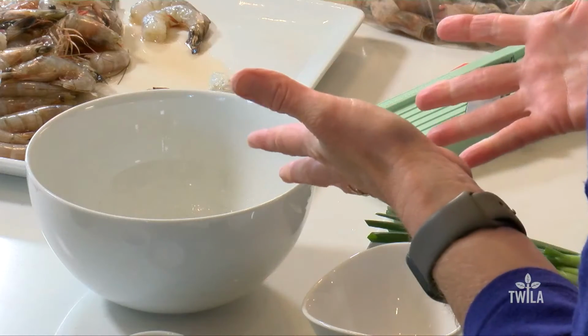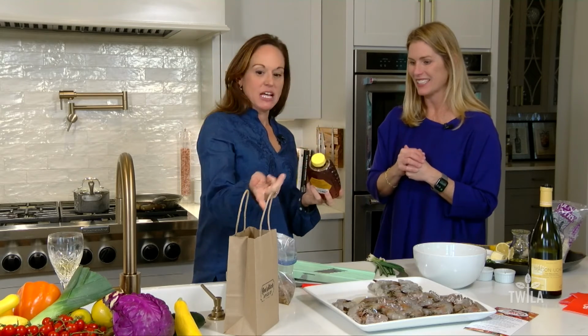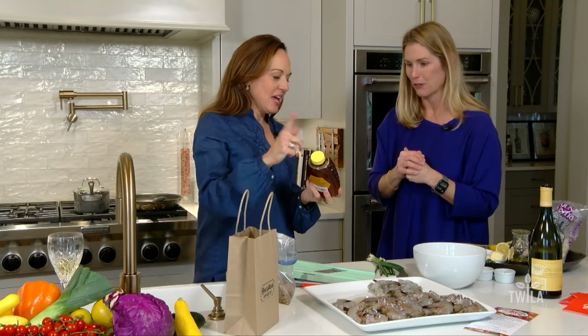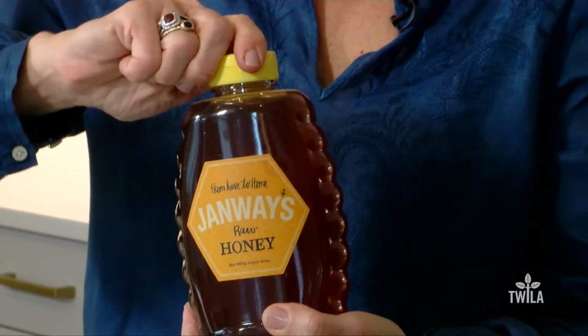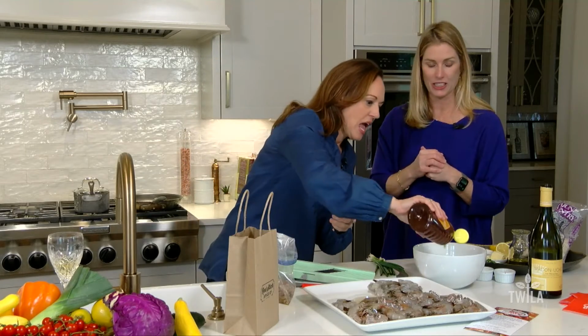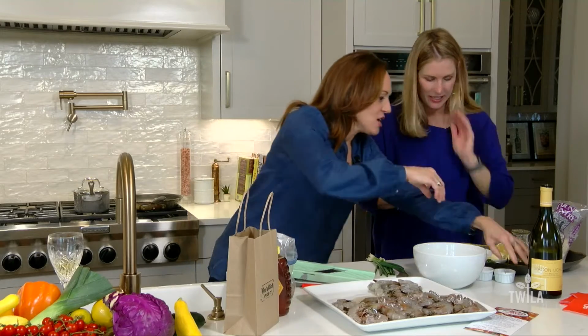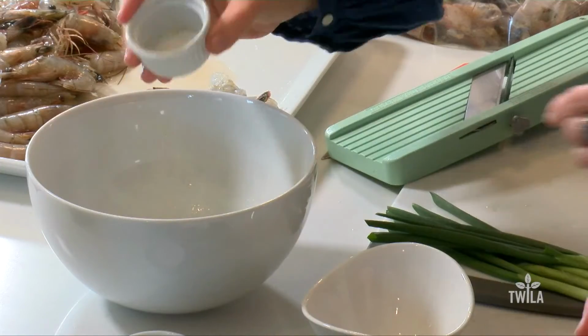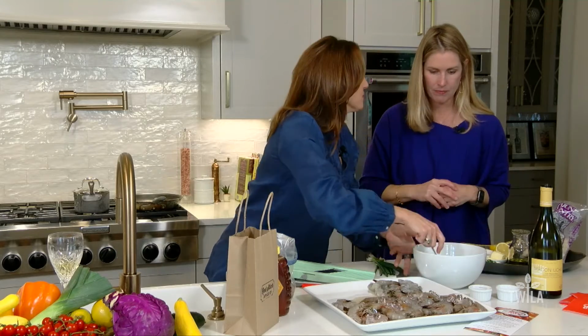Okay, so we've got the lemon juice, the olive oil, and what else? So we're going to use a local honey that I picked up at Red Stick Spice Company. It's called Janway's, and it's local here in Baton Rouge. They've been in business, packaging for about 7-8 years. It looks delicious. So we're just going to add that honey to it. Salt and pepper is going to go in just to season it. Easy peasy. And then that is the dressing.